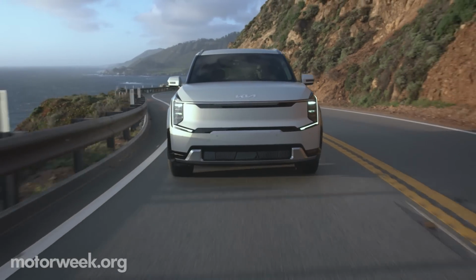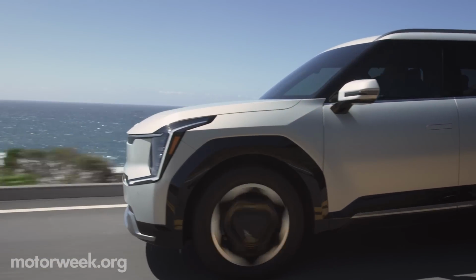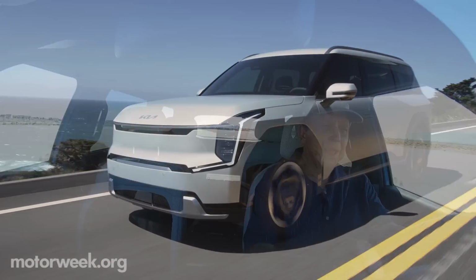To sum it up, the Kia EV9 is much more than just a Kia Telluride with a battery electric powertrain. It truly is a generation above. It has a better ride, it handles better, of course it's faster, it's quieter, yet you still get all the utility that you expect in a Telluride. I think that if it is priced fairly, and it looks like it will be, it's going to be another home run for Kia.